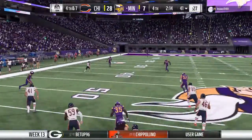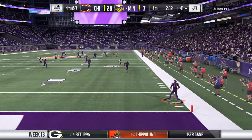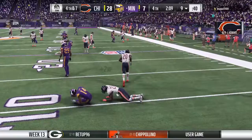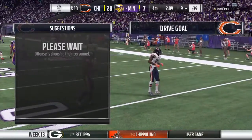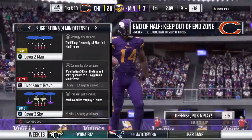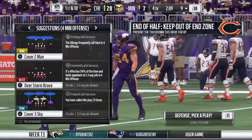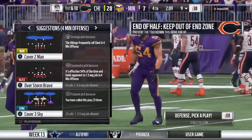44 on his first punt, and this is a good kick as well. He's going to field this at the 4. That'll be put in the books as a 53-yard punt. And the Vikings will be backed up deep to begin their drive as they take over 1st and 10. And the Vikings now heading onto the field.